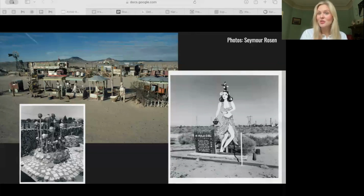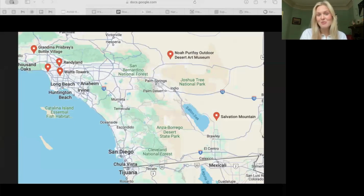So to get us started with the actual road tripping here, I want to start in Southern California in honor of Seymour, and because this is such an incredible hotbed for these makers. Here I have a map that has pinpointed some things. This looks maybe not doable on one trip. I've done it. You can do it. But I'm going to talk about the Watts Towers, Randyland, the Mosaic Tile House, Bottle Village, Salvation Mountain, and the Noah Purifoy Desert Art Museum of Assemblage Art.